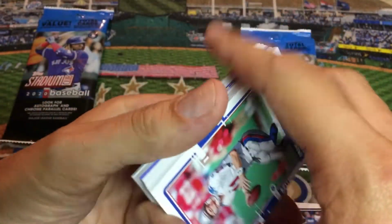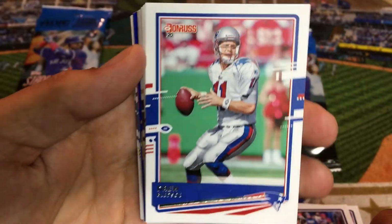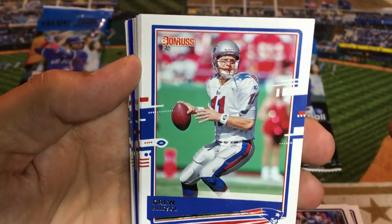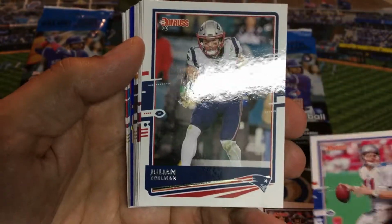Here we got a throwback card. It looks like an old school. This reminds me of when I used to collect cards. The Drew Bledsoe in the old jerseys. This looks like it was taken in Arrowhead Stadium, too. That appears to be Chiefs red in the background. Drew Bledsoe. That's a nice one.